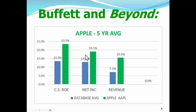Notice how the net income or the earnings compare with the return on equity, the clean surplus return on equity. Yeah, you want to see that. When the net income number starts going down, that means your clean surplus ROE is going to start going down either this year or next year or the year after.